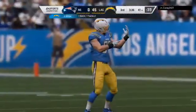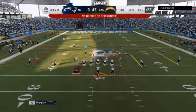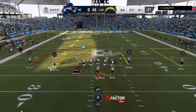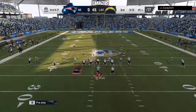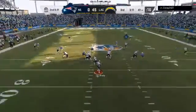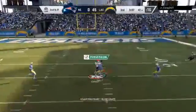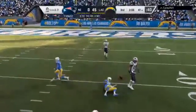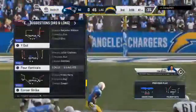Nowhere to escape, and he goes down. The former number 3 pick, Joey Bosa, bringing the lumber that time. Hey, check it. Hey, go 66. On play action, now Brady. He's going to look deep for Edelman. That's going to be knocked away and incomplete. He was looking for Julian Edelman that time.